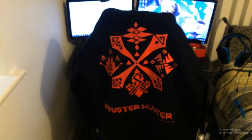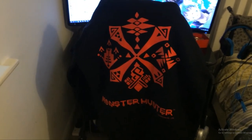Now the last but not least thing, we have this amazing piece of clothing. This is the Monster Hunter hoodie. The quality is absolutely awesome. It's not cheap. Look at this. Little badge there. It's really nice. I love this so much.